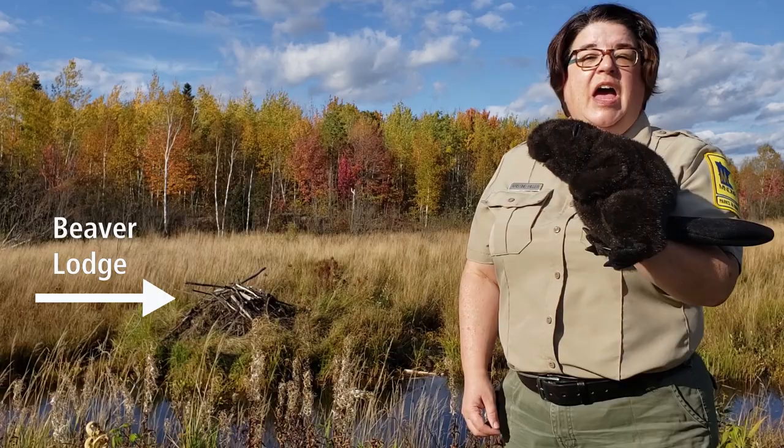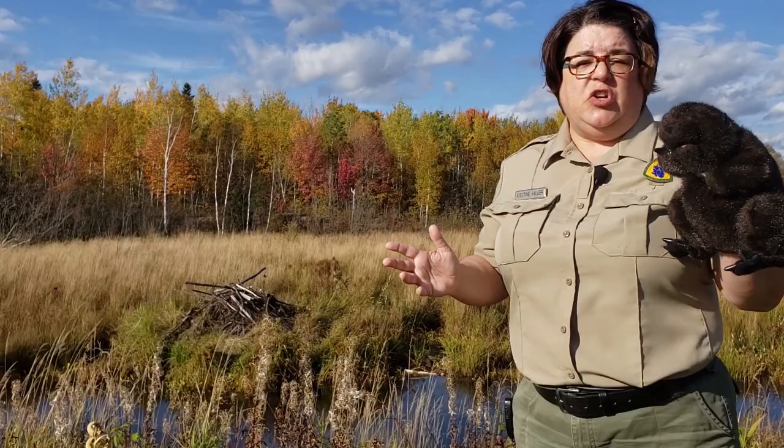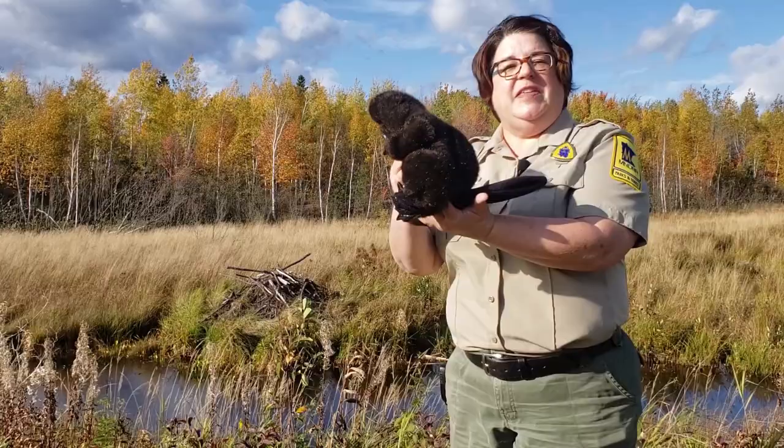Another obvious adaptation is this flat tail. It can be used for steering as they're swimming, but more importantly, it's used as a warning call. When they sense danger, they'll slap that flat tail down on the water, which makes a very loud sound. It will let other beavers know to dive under the water and hide. That tail also helps them balance while they work. It's kind of like having a kickstand so that they don't fall over while they're chewing on trees.